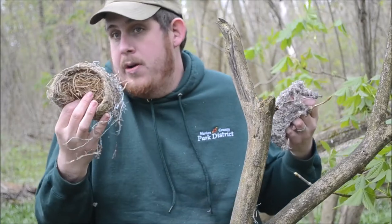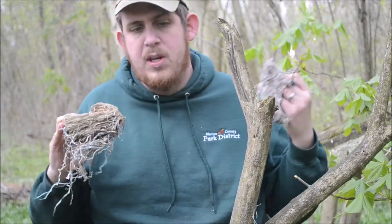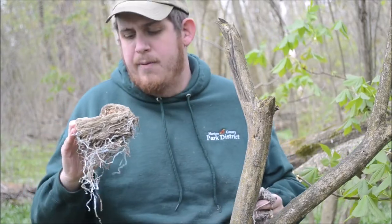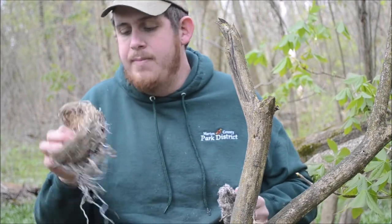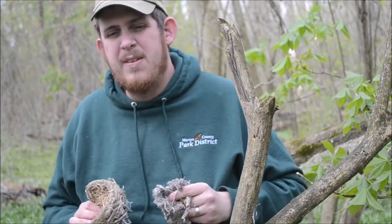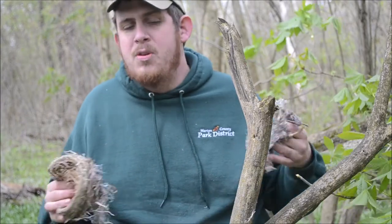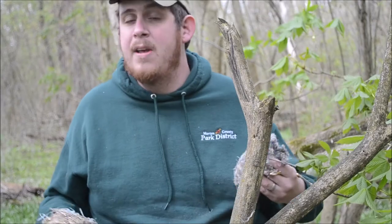Then material-wise, depending on what species of bird we're talking about, we have some that use silk from spider webs, we have ones that use lichens from trees, we have ones that use mud, sticks, grasses. Sometimes as you look at this nest, it's even got human material. A lot of our house sparrows and starlings will even use cigarette butts as some of their nesting material. So it shows you that some species are very adaptable to what's available to them.